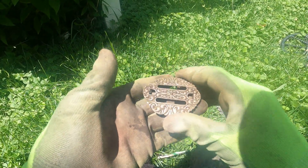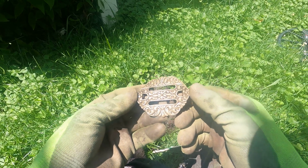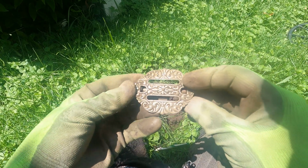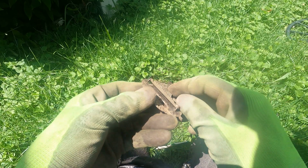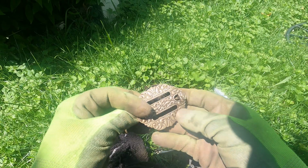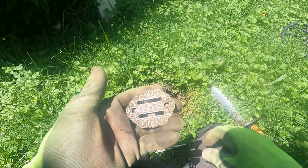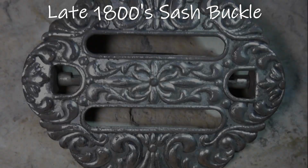Wow, this is what I love about metal detecting. I literally thought this was going to be a pop can, crushed lid to an aluminum something or other. And here it's probably a turn of the century little buckle. That is fantastic. Well, let's get on, see what else we could find.